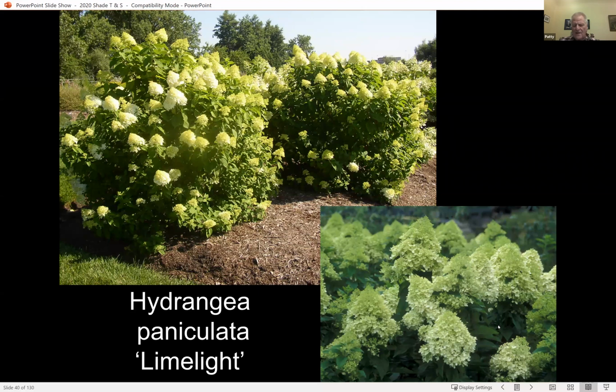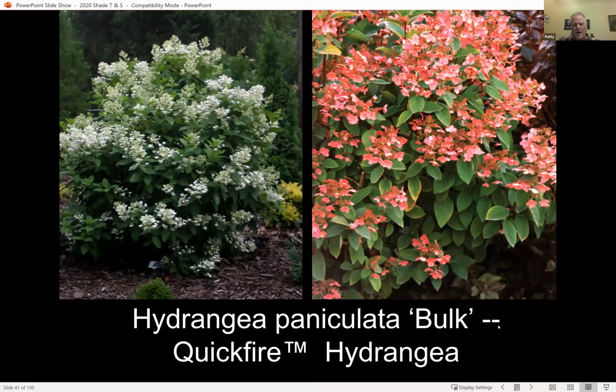Limelight will go 8 or 9 foot, but really a long flowering season and just keeps showing well, even into fall. Quickfire is a little smaller than Limelight. And it's truly quickfire because whereas Limelight and other panicle hydrangeas start flowering in August, this will flower early in July. And by the middle of August has already turned that nice pink and red color that we usually get in the fall on panicle hydrangeas. So it's just a longer season of bloom, a longer season of color. We get 3 good months of flowering out of this plant.